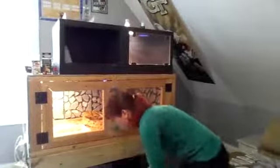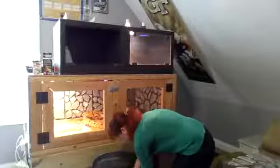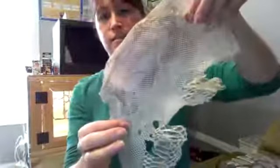I used to save them, but then we had so many shed pieces that I didn't know what to do with them. There we go. All right, so this is a piece of shed off of William.